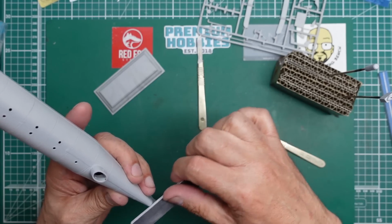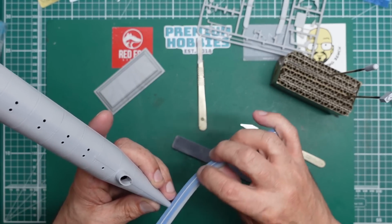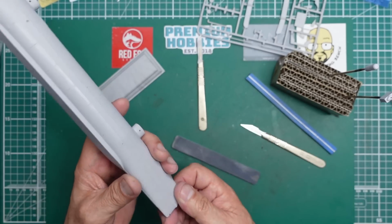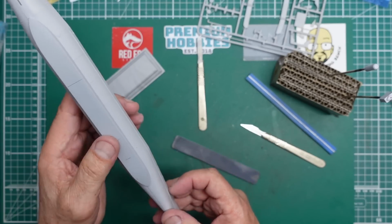Nothing like that going on the back, but we have got a bit of a flat spot there, so we'll come in with a sponge and just sand that out. As I say, it's a brilliant way of checking all your seams.